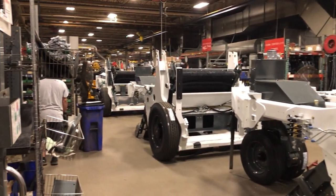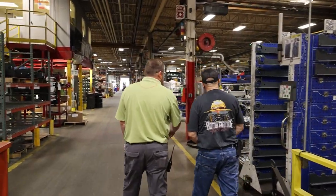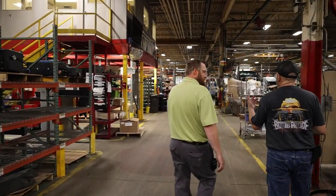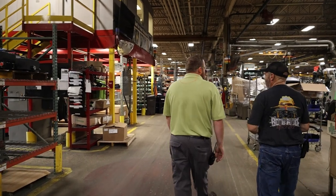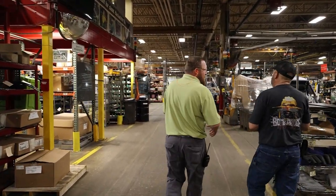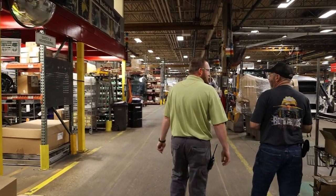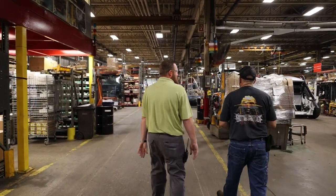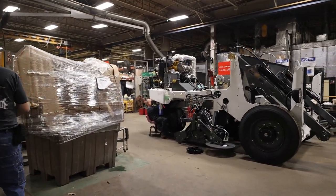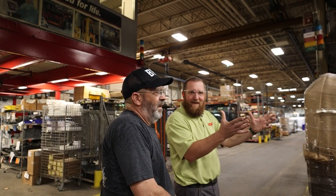Got a couple different models for this. We got a waterless street sweeper. I saw that on your website. Tell me about the waterless technology. It's not that it doesn't use any water. It does use water, but it sucks it right back up. It's reclaimed back in its own system. Wow. You can start to see it starting to form together from just a blank chassis.